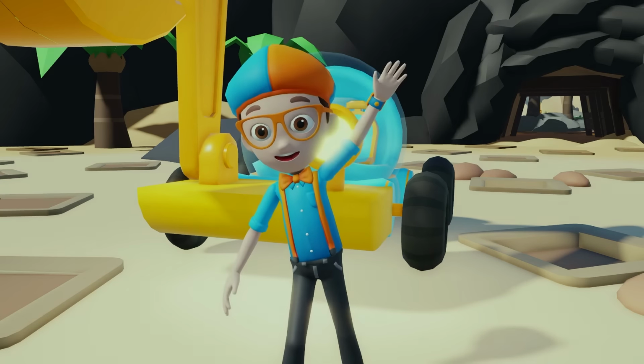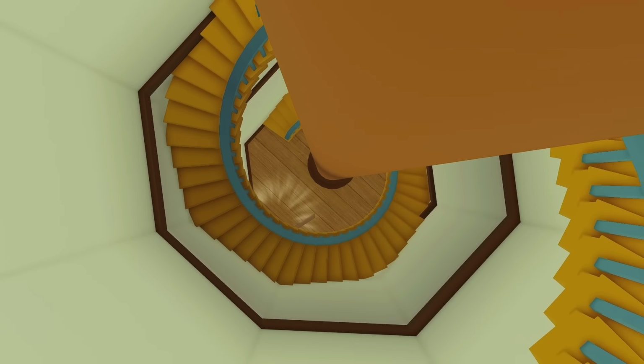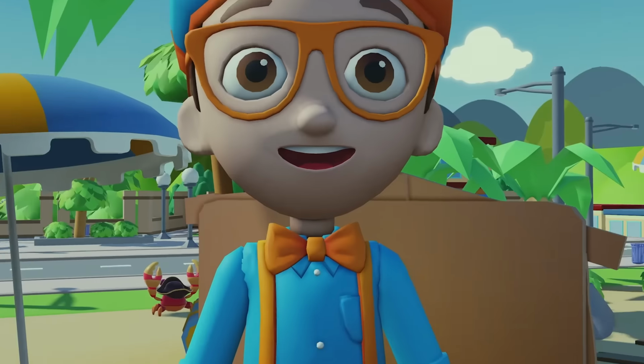Whoa, look at all the stairs. Climbing, climbing, climbing, climbing. Woo! Hey, look, we made it to the top.